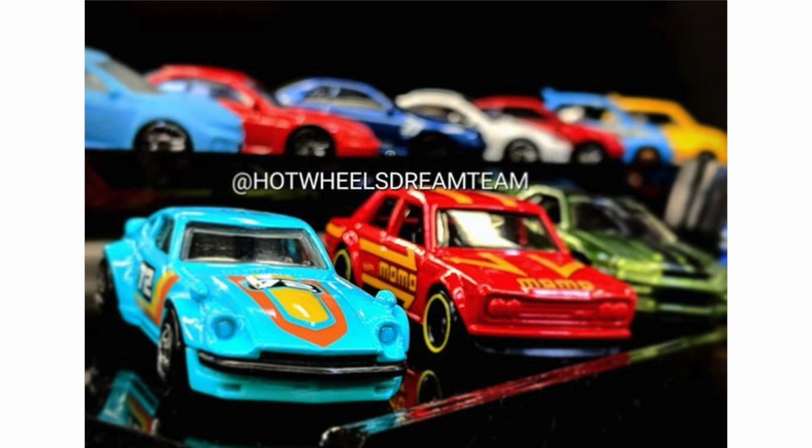Some more new cars were shared by the Hot Wheels Dream Team, a blue custom Datsun 240Z, a red Momo Datsun Bluebird 510, and a green Nissan Skyline GTR R34. There are also 7 more Japanese Hot Wheels in the background, so let me know in the comments below if you can name all 7 of those cars.